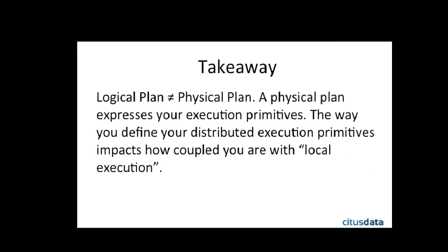The quick takeaway from this lightning talk is that a logical plan is not a physical plan. And the way you define your distributed physical plan operators impacts how coupled you want to become with the underlying database's local execution primitives.